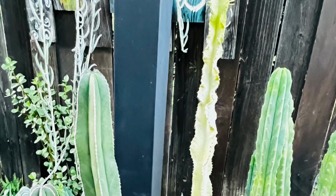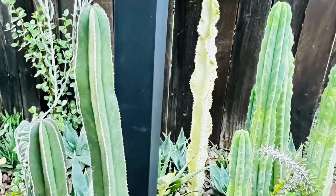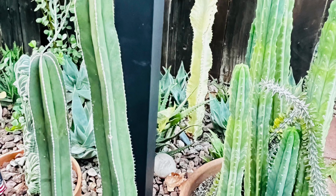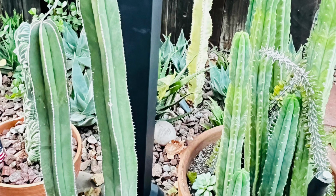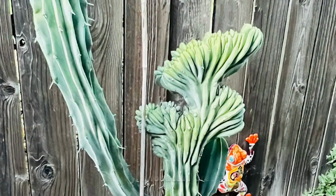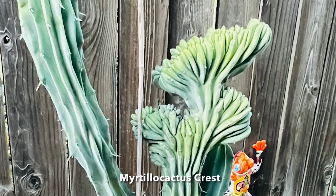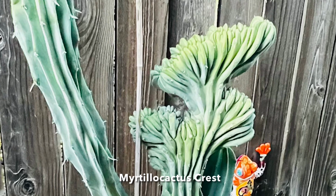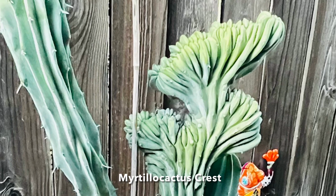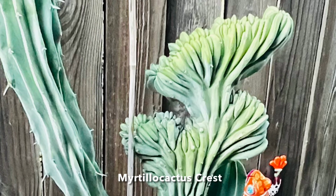Here we have a collection, an array of columnar or column-like cacti. I have my Mexican fence post, some San Pedro. Here's another example of a Myrtillo crest. And this one is the one that was in the snow when it was snowing in a previous video, and I had to unearth it. I decided to plant it further east in my garden and it is doing great.